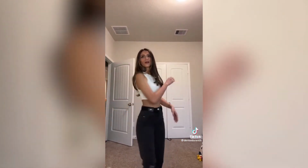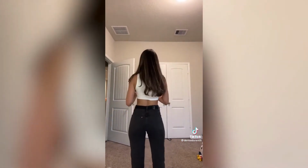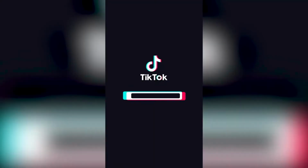Okay, so this, you just go like this and you, look at that. Problem, look at how snatched my waist looks now. Like, look at this. No gap. It just looks like a belt. I mean, it doesn't even look like a belt. You can't even really see it. Life changer.